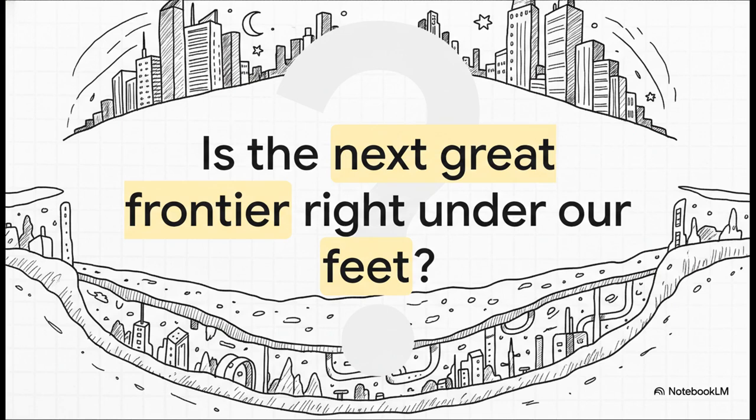Which leaves us with one last, pretty fascinating question to think about. For centuries, we've looked up to the sky, building taller and taller to create our future. But what if the next great untapped frontier for all of us has been right here the whole time, just waiting quietly under our feet?